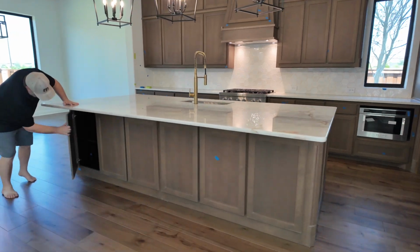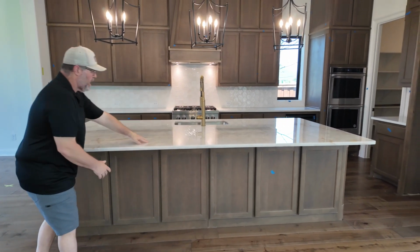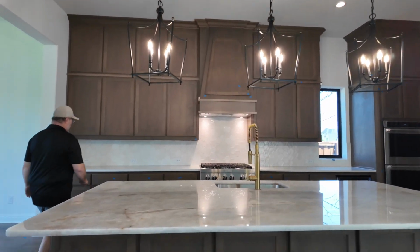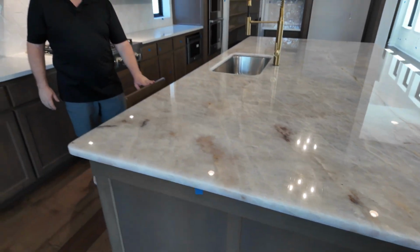They've got the storage underneath. And I love the color. I love the quartzite that they put on here. Kitchen, you know, Toll Brothers does it right when it comes to their kitchen and their cabinetry.